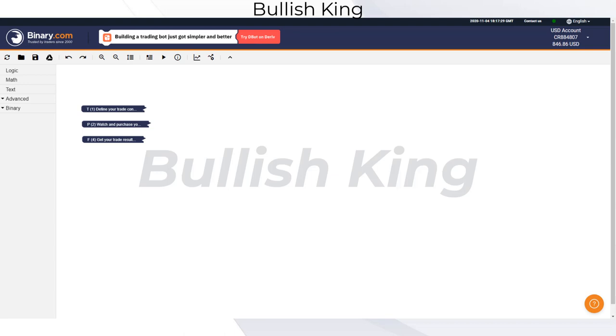I will configure this bot on the Volatility 50 Index, so you don't need to worry about bot settings. Just download the bot and load it. All settings are the same as my bot settings. After $110 profit, the bot will automatically stop. If you want to earn more profit, then run it again.